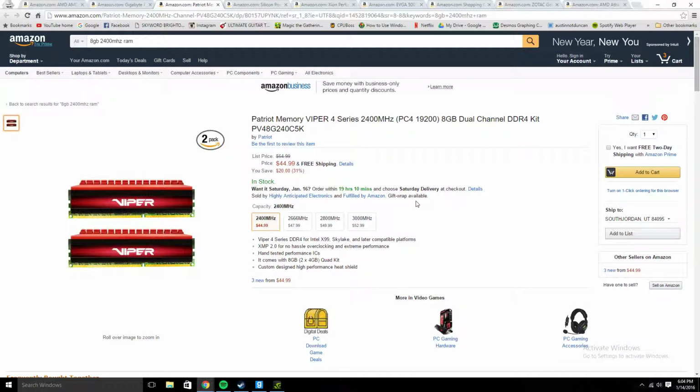For the memory, we're going with 8 gigabytes of Patriot Memory Viper 4 series at 2400 megahertz. The reason it's at 2400 megahertz is because an APU basically means that it's going to share the RAM between the GPU and the CPU. So the faster your memory is, the better performance you can get. Jay's 2 Cents did a video on this where he showed the gains you can get from using fast memory, going from 1600 megahertz all the way up to 2400 megahertz, and they're pretty significant. Our APU will only support 2133 megahertz, but this will work just fine with our system. It'll clock down to 2133 and give you some pretty decent speeds.